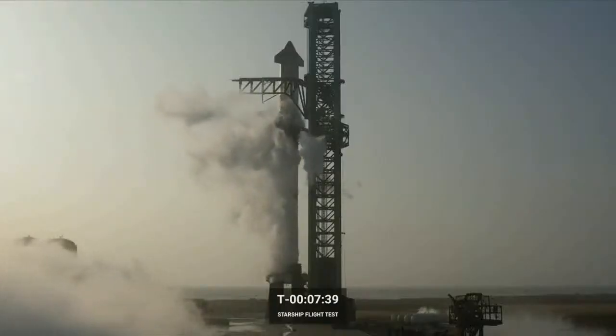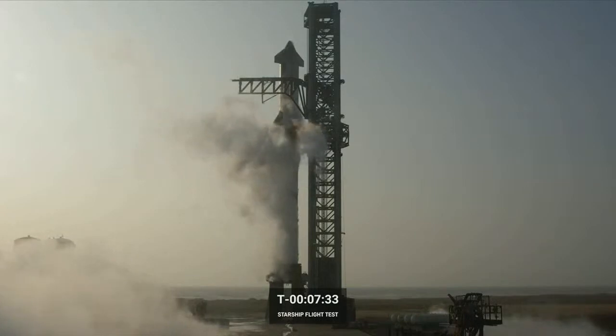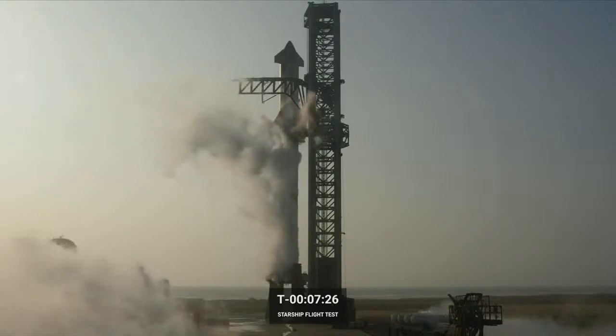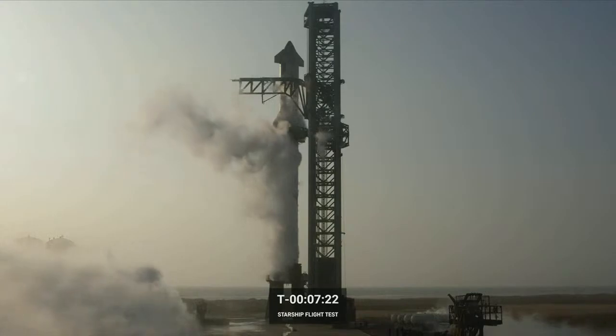Now, with the header tanks loaded and closed out, that means we're down to just the first stage to finish loading. That'll finish about T-minus 3 minutes. And at that point, when both stages are loaded, we will have the 10 million pounds of liquid propellant on board.